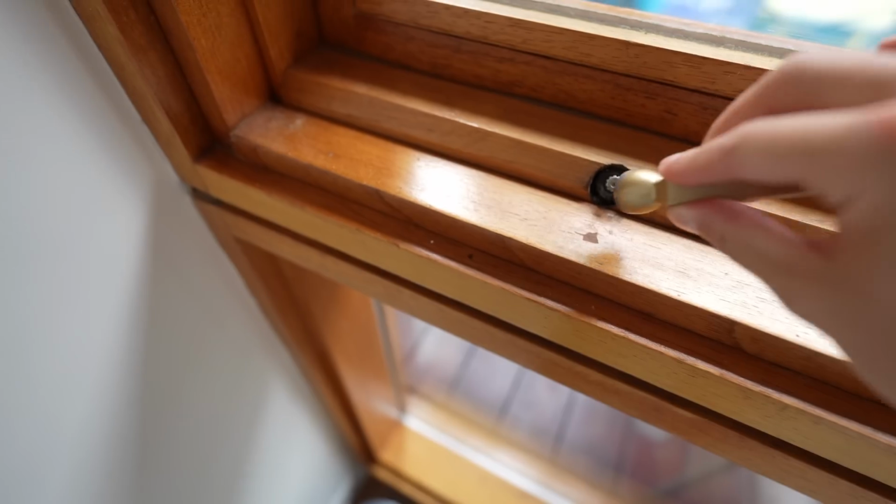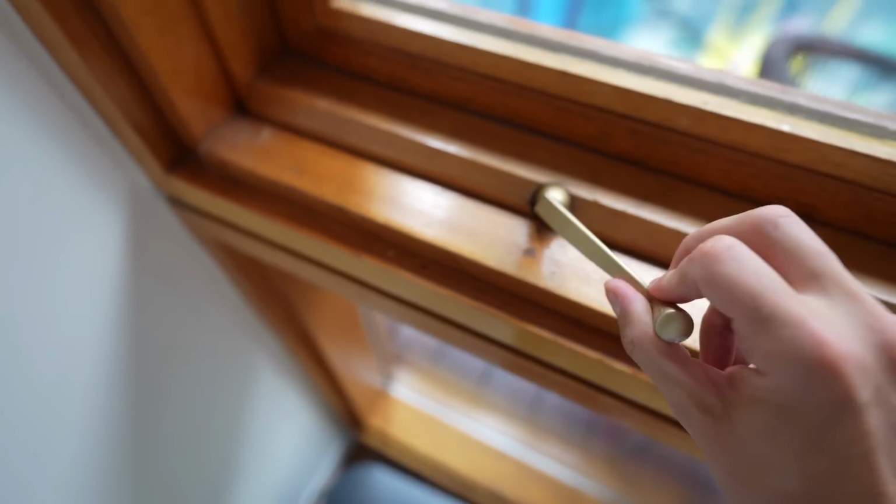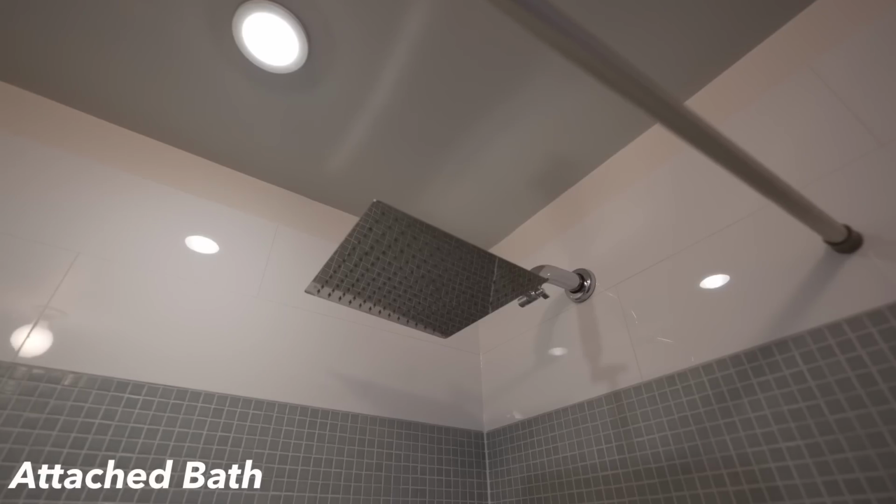Oh, you know that saying, if you've broken it, you've bought it? The goal here is to avoid that. Up, there we go. Awesome, no one will know.